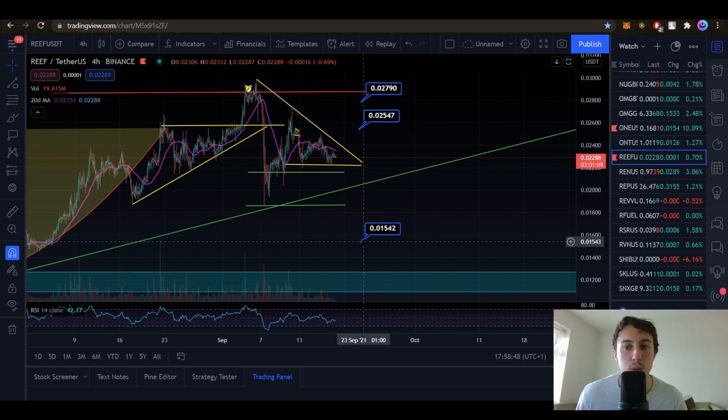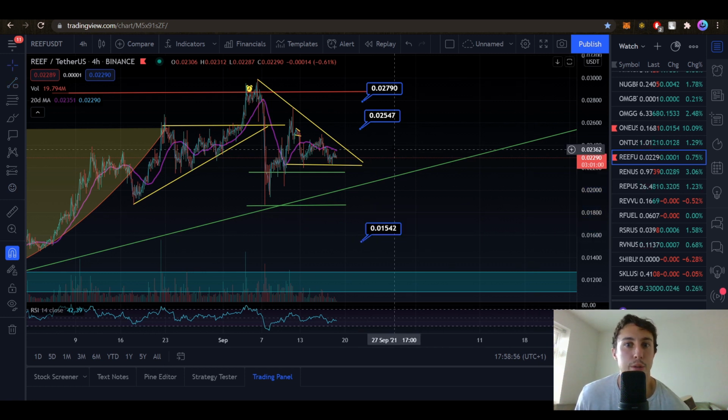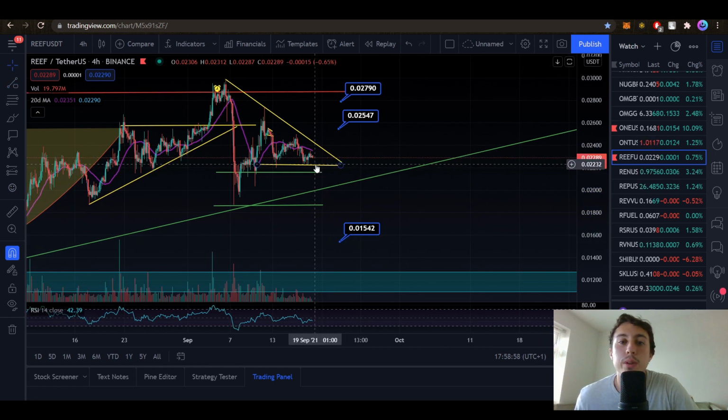I don't think we'll come down to 0.015. It's too much of a correction. That would qualify for a 30% plus correction in the market. As you can see, 32% correction. I think it's more likely we do get a, I mean, if we do test resistance here, we've kind of drawn ourselves a double bottom anyway.